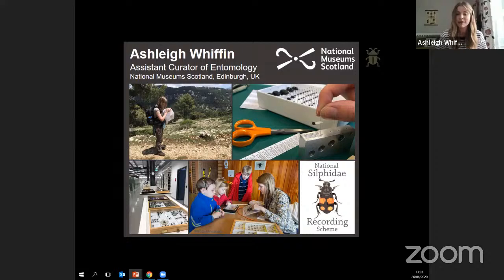And then in my spare time, because I can't get enough of entomology, I help co-organise a national recording scheme. This is for burying beetles, which are my passion. I'm really inspired by Helen and her colleagues who run the UK Ladybird scheme. It's a very baby scheme. We're in our infancy, and obviously it's a bit more of a niche group of beetles. These are the carrion beetles associated with dead animals, which we can talk about a little bit more later on. But yeah, so that's me. I'll hand over to Helen again.